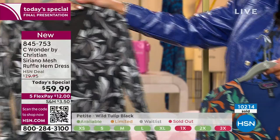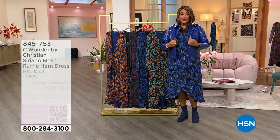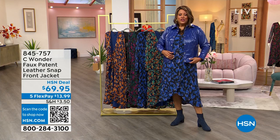You guys, you will thank Sea Wonder, Christian Siriano, and Ken Downing for delivering a dress that fits every body type. Now, real quick, if you want this jacket, this is a $26 outfit. $12 for the dress, $14 for the jacket. It's last call. Less than 40 in each option. No, Debbie, it's impossible. There's only 40.